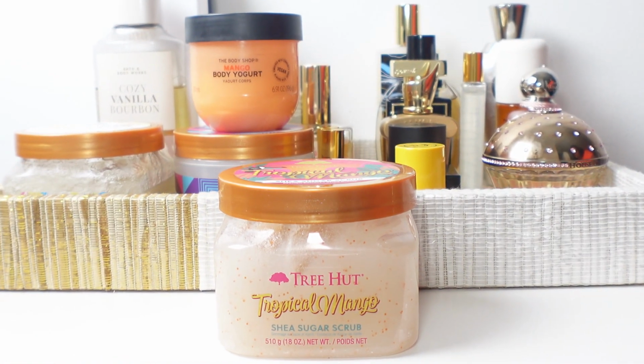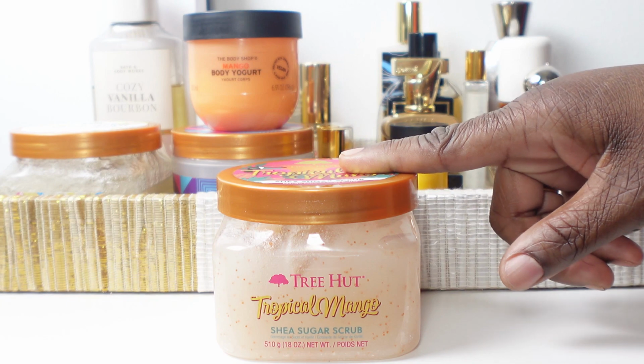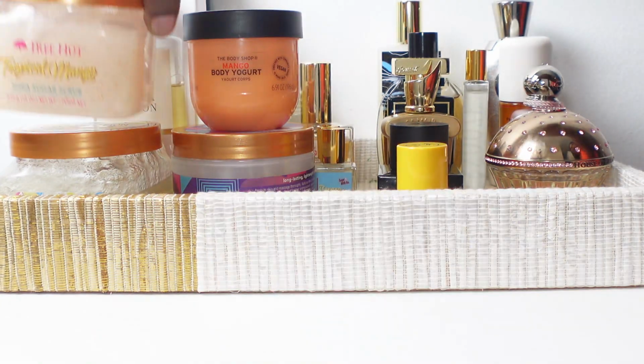Keeping right along with the theme, next we have this Tree Hut Tropical Mango Body Scrub. Smells like a tropical mango. The mango scent is more like tropical. I know that's what it says, but it is really what it smells like. It does have a kind of synthetic mango smell, but it's still very fragrant. So do yourself a favor and get this and layer it with your mango scents.